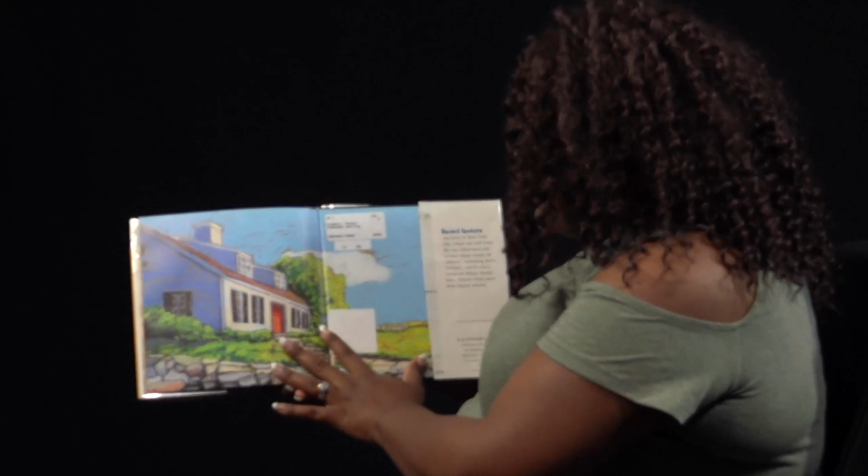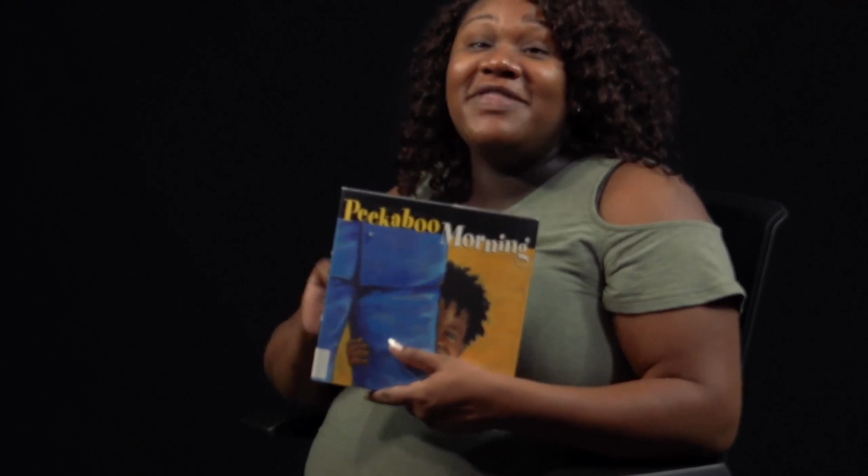So there you have it, everyone. It is a book of exploration, a book of joy, a book of wonder and discovery, and we get to do it together. And you can do this as many mornings with your baby as you want to. So stick with us so you can have this on your bookshelf too.